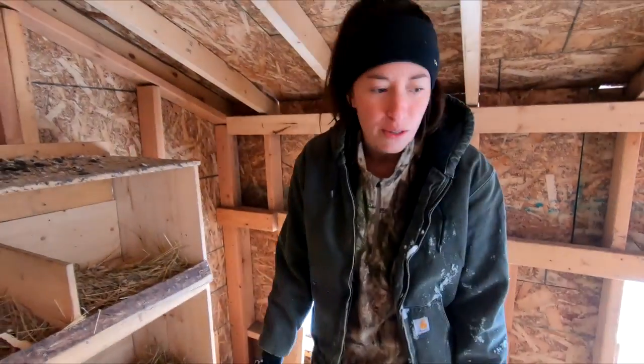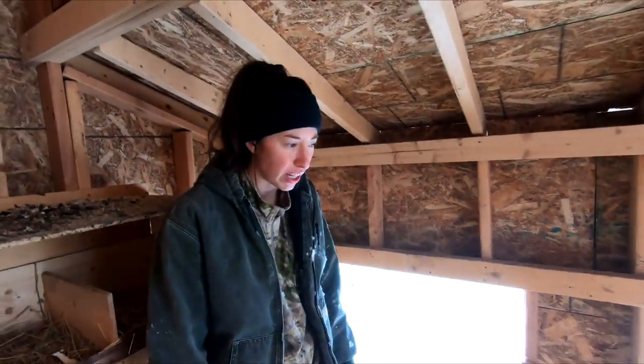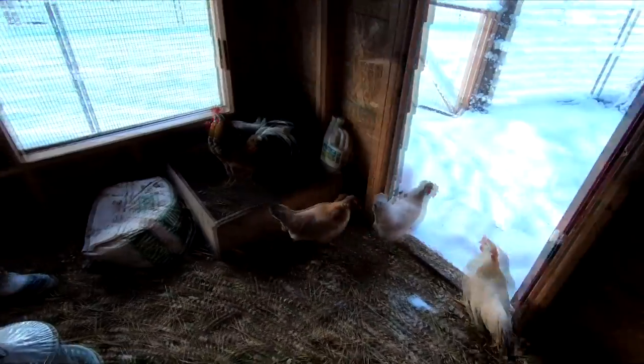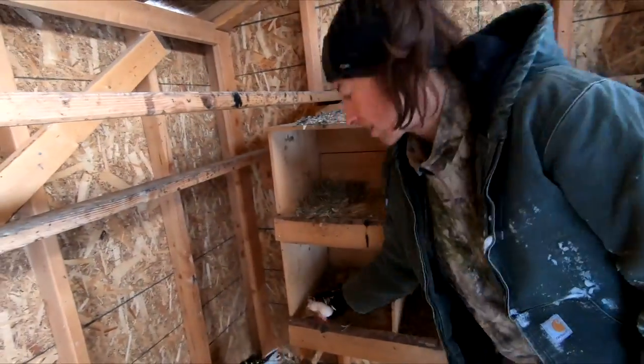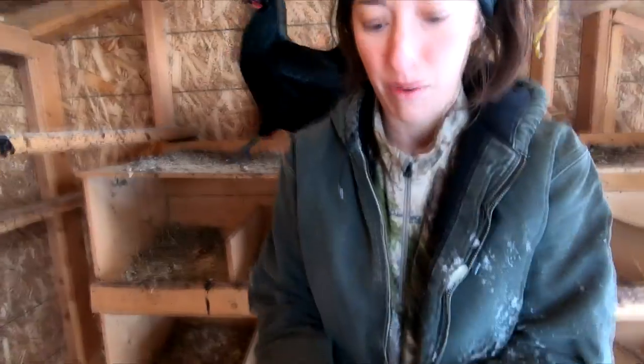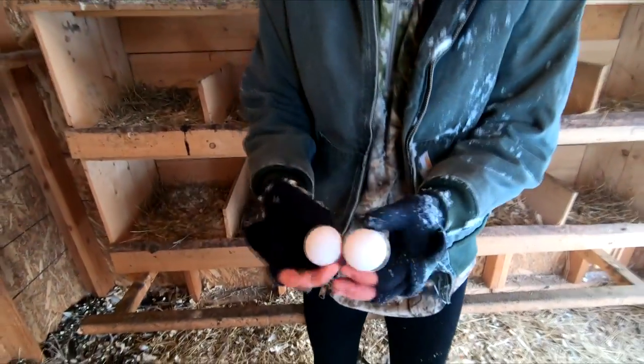Our chickens don't really know what to make of the snow. Yesterday they were outside, but today they are less reluctant to go outside. Come on, guys. We got two eggs. We're gonna pull them because they will freeze if we leave them out here too long.